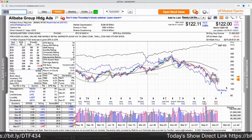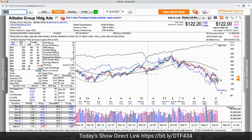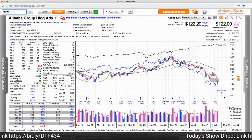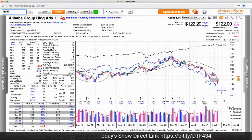Is it a classic head and shoulders? Not really. But I do think we're going to see it rally up to the 40-day line. It's rallying right now. If it rallies up and then breaks, that might be a good short. So I'm going to put that on my list for potential shorts.